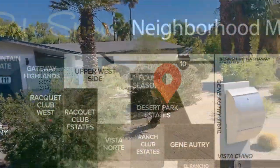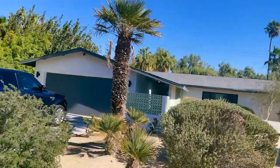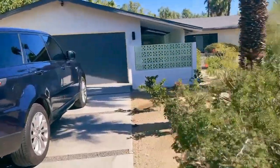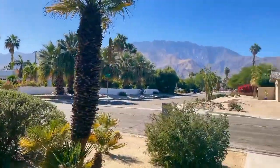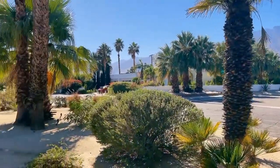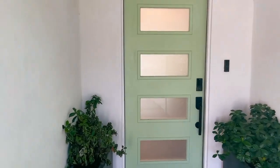Here's the outside of the house. It's got a lot of landscaping, but it's a ranch-style home with some breezeway brick. Gives it a little bit of a mid-century flair. And again, you can see part of the neighborhood here. We are on the north side of Palm Springs, and Desert Park Estates has a lot of mid-century homes, but this one is really more of a ranch style with a little bit of a mid-century feel to it.